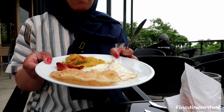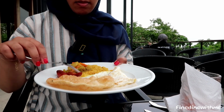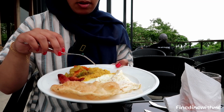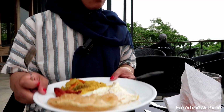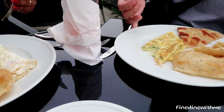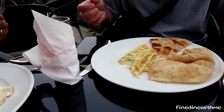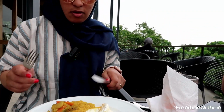So I've got puri and I've got those sausages. A bit of a desi style as well. There is dal and vegetables and just two fried eggs. And my husband got an omelette with puri. That's his favourite desi style breakfast. Okay, so I'll just give it a go.